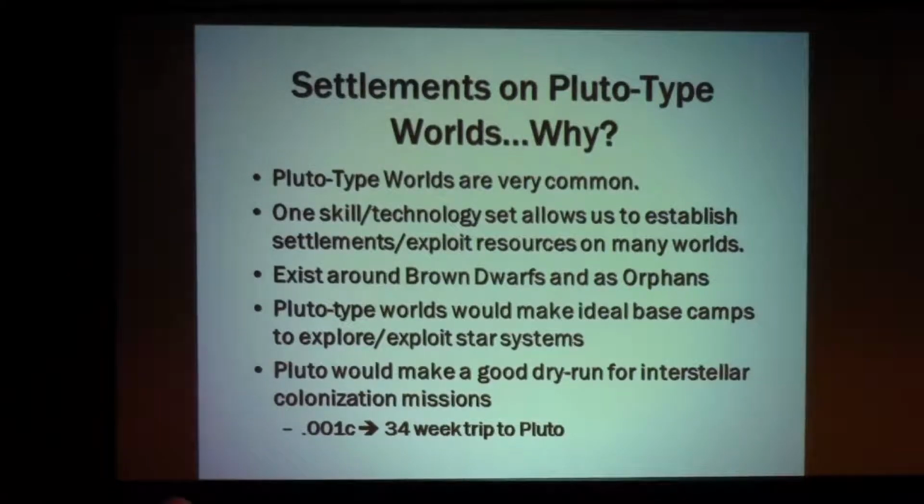So when I say Pluto-type worlds, that's kind of what I'm looking at. They all seem to be variations on a theme, a mixture of rock and ice. The rock's got to be in the center. And what I'm proposing is that settlements on Pluto-type worlds could be beneficial. First of all, they seem to be very common.